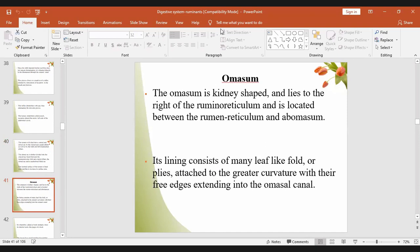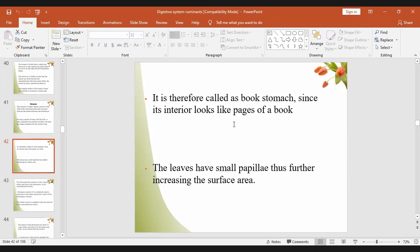Then the omasum. The omasum is kidney-shaped, lies to the right of the reticulorumen, and is located between the rumen, reticulum and abomasum. So it is a kidney-shaped organ. Its lining consists of many leaf-like folds or laminae, attached to the greater curvature with their free edges, and it can be canal.